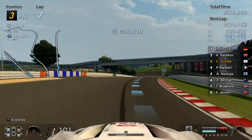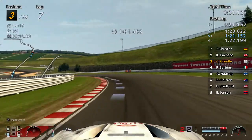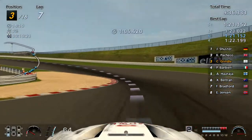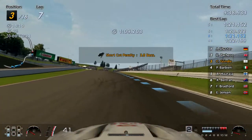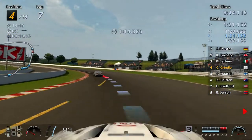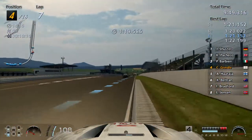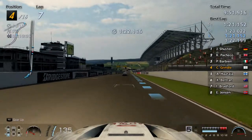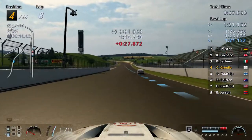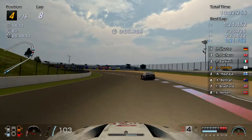Perfect. One car has gone into the pits. That's one of the McLarens. And I have a feeling they'll probably end up taking a two-stop method. No, no, no, no, no. Oh, that was not great. That was not fair. I didn't even cut the corner.